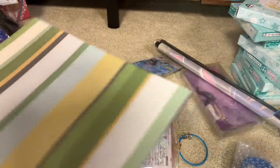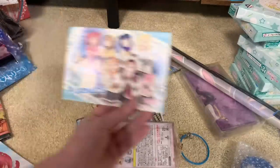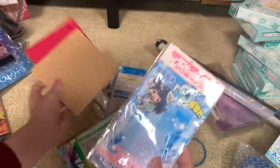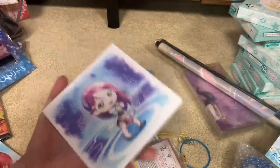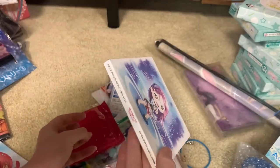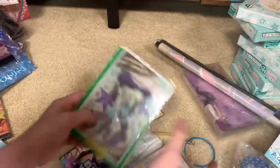So that's awesome. And then I guess this is a little thing to protect your goods. And then we have a little postcard. Very cute. A little Awaken the Power UFO catcher thing. Is this a canvas? What is this? I don't know, but it's got Rico on it. We got some Mr. Addis, but we're moving on.